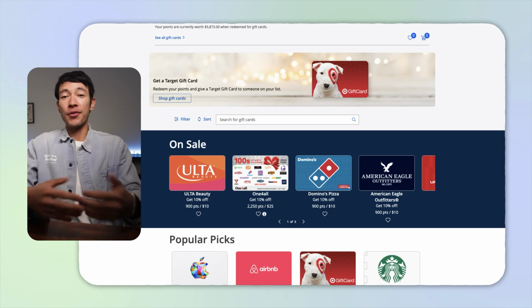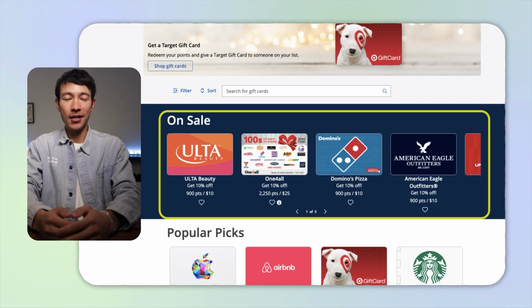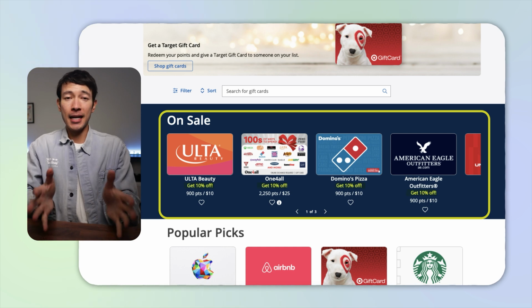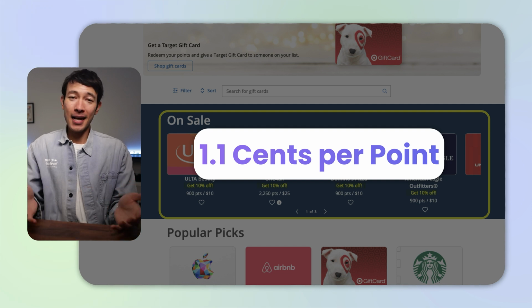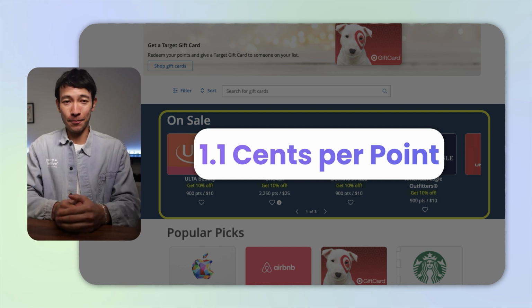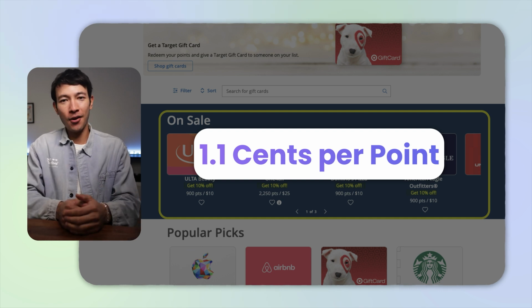With that said, gift cards occasionally go on sale, like the ones highlighted here. For example, some are available at a 10% discount, which means your points are worth 1.1 cents per point instead of the standard 1 cent per point. It's not a huge difference, but if you were already planning to gift someone a card, this could work in your favor.